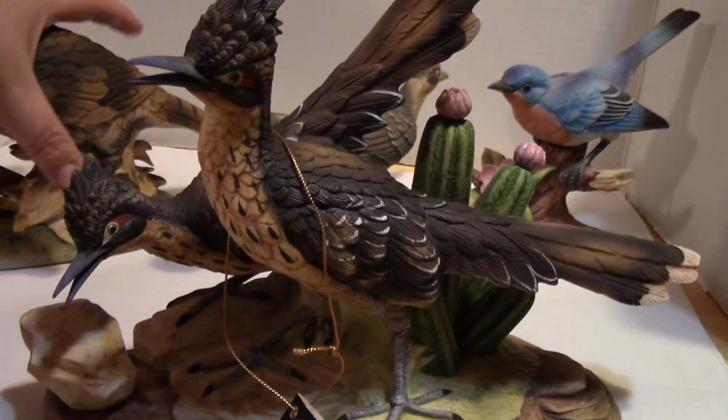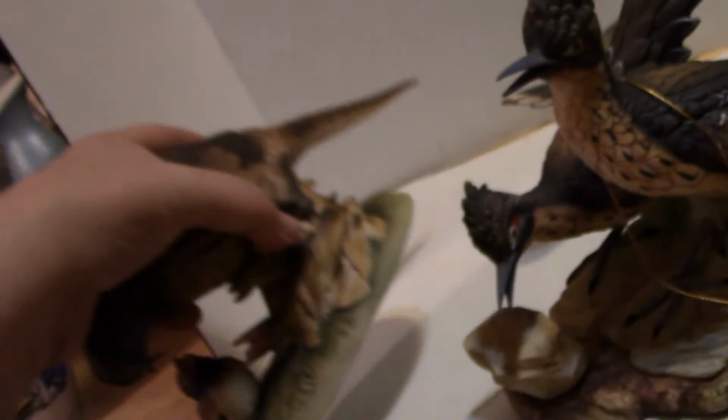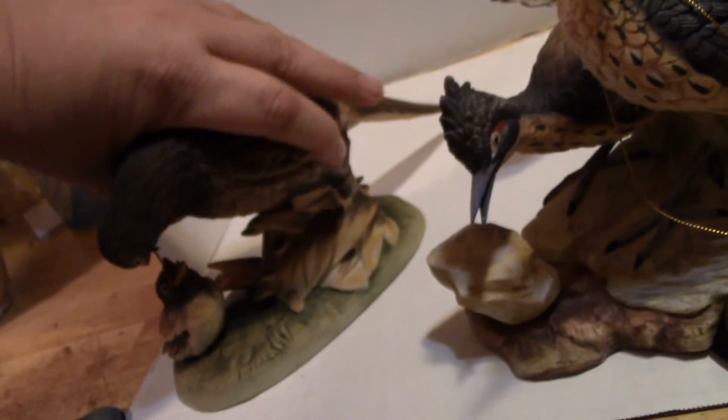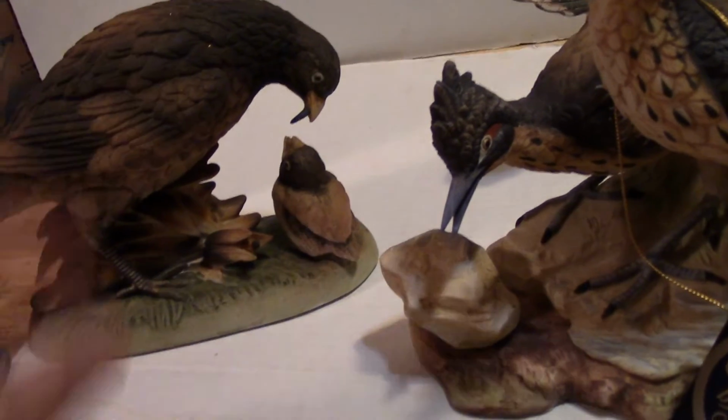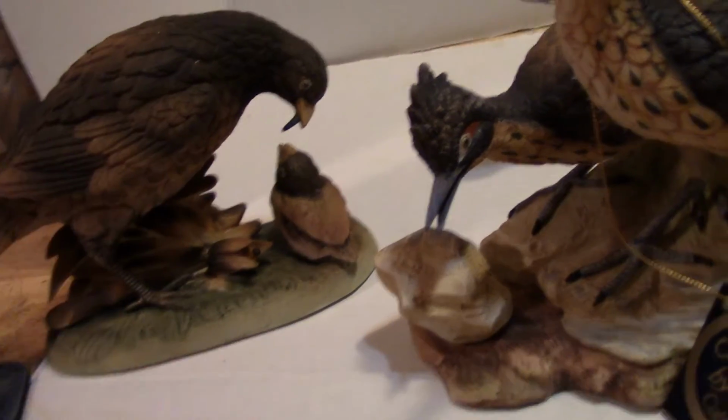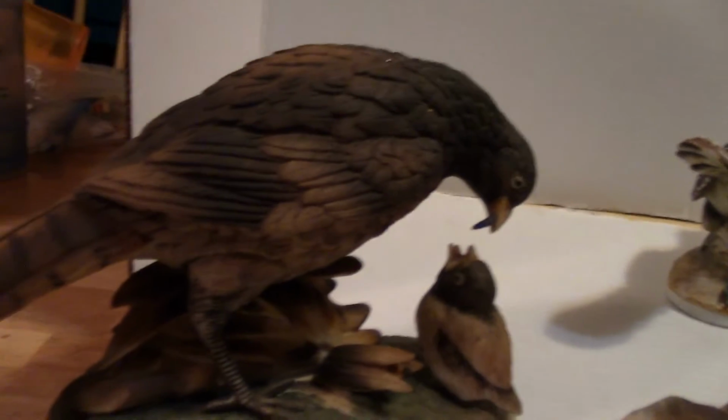I've also got this, says Royal Crown Pheasant. Let's see if I can get it there. There you go. The mold number. Looks like somebody paid $29.99 for it. Mama bird feeding baby bird. It's a cute little thing. It's in beautiful condition.